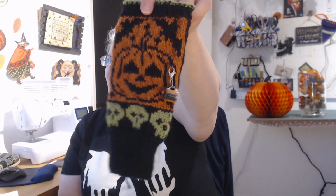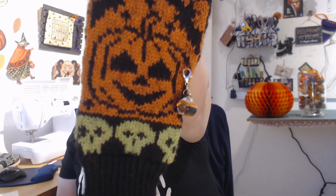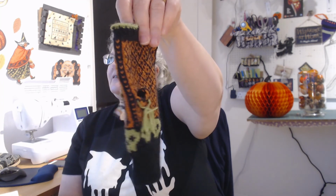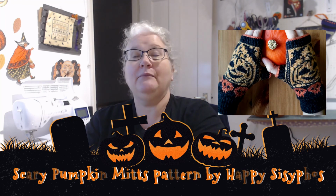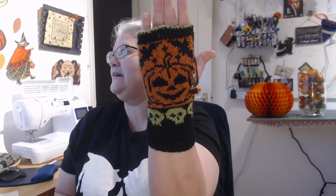My little Halloween cocoa mug is where we were at on Monday. And I did all of this in the last couple of days. There's the back. This is the scary pumpkin pattern. And I can't enunciate that girl's name, so I'm not going to, because I don't know if it's her real name or whatever. But yeah, this is what it looks like on.